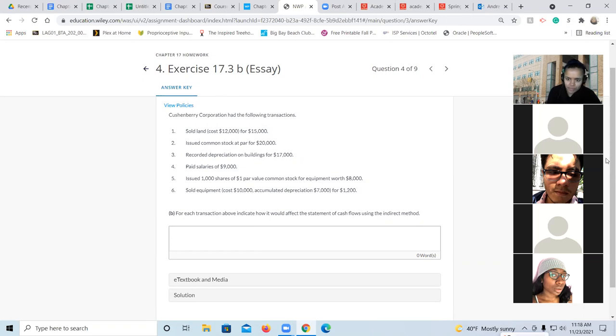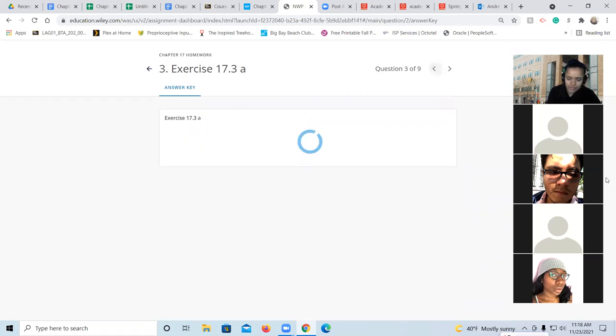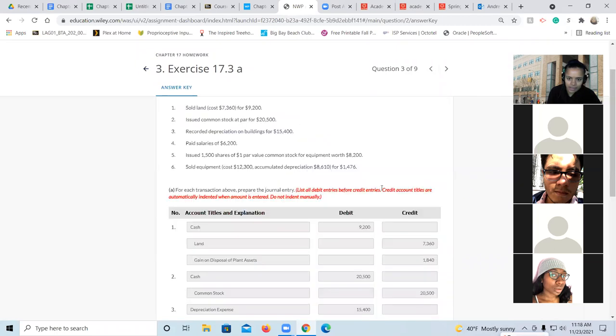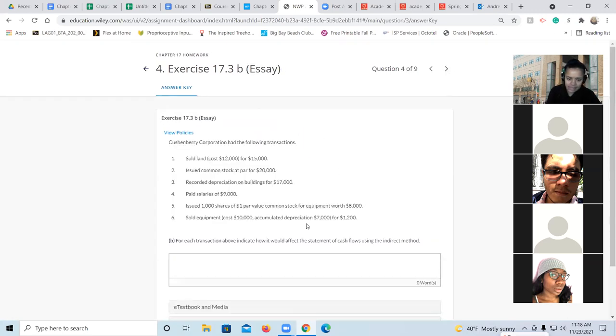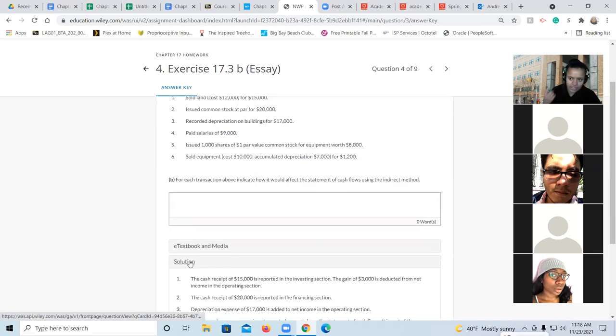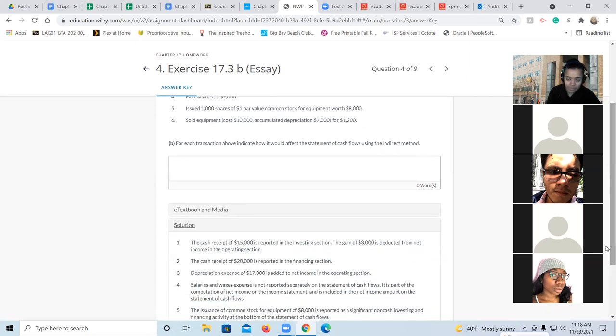So you basically have to toggle between what you just did over here and answering the question on the other side. So if we look at number one, we know that there's going to be a cash inflow into investing activities. And we also know that we will have to deduct a gain in operating activities. So there's two impacts for that first one: investing activities, cash in, and operating activities, subtract the gain. And if you're wondering why we're subtracting a gain, remember it's part of the adjustments that you make to net income. You have to memorize that if you can't remember it.